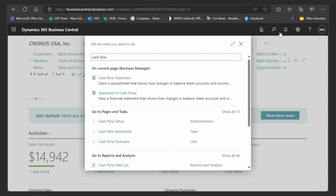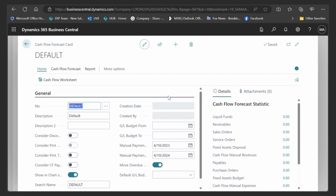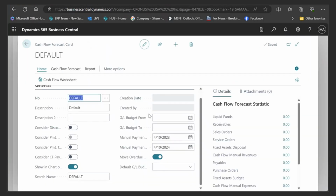Use our handy dandy little... you see here, I can have multiple forecasts set up. I'm going to drill into the default one that I've got. And I'm going to say, these are all the things that I want to consider adding into my cash flow when I generate the worksheet.